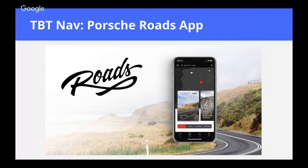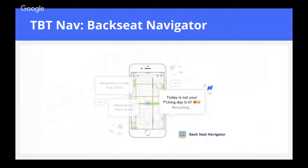Another really interesting use case, Backseat Driver, or Backseat Navigator. Think of it as a very custom version of our Nav SDK. The app curses you out while you drive and insults you when you make the wrong turn. So being stuck in traffic, no longer boring, maybe just a little insulting.